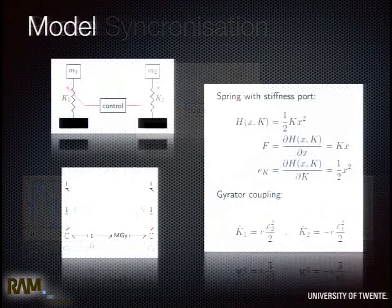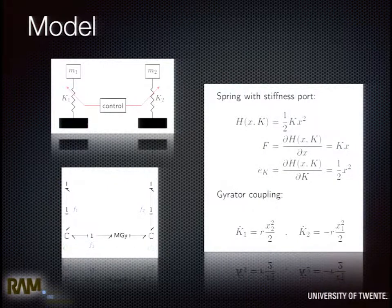So if you see here on the right, you can consider the storage of elastic energy as a function of the displacement and the stiffness itself. So the dual variable of the change of stiffness, k dot, will be the partial derivative of the energy with respect to k. And therefore you create a kind of port which you can then use to transfer energy from one side to the other.